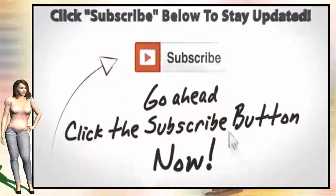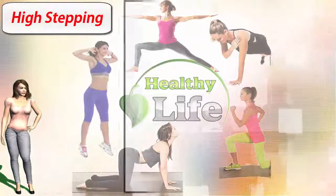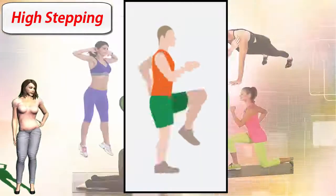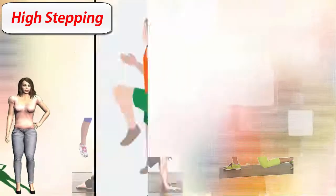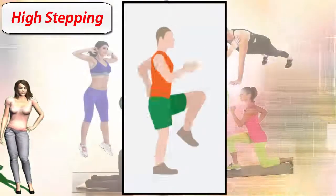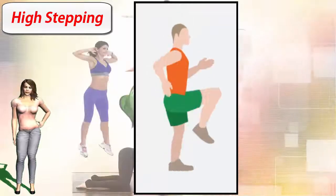Let us start our video. We will explain some different exercises and their benefits. So our number one is step aerobics. Step aerobics is a form of exercise that involves stepping up and down onto a stationary block. This is a high-intensity exercise that combines cardio with weight training to provide a great workout. Step aerobics is best for your cardiovascular health.